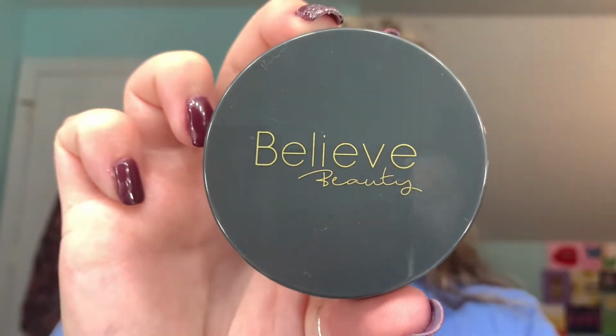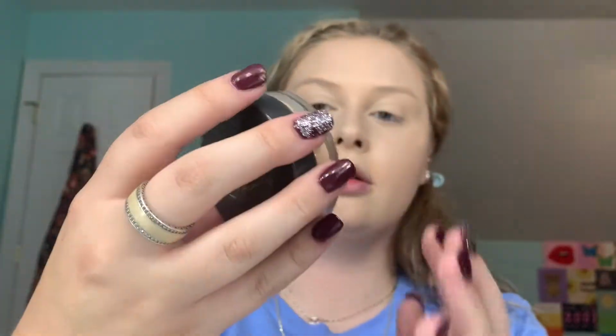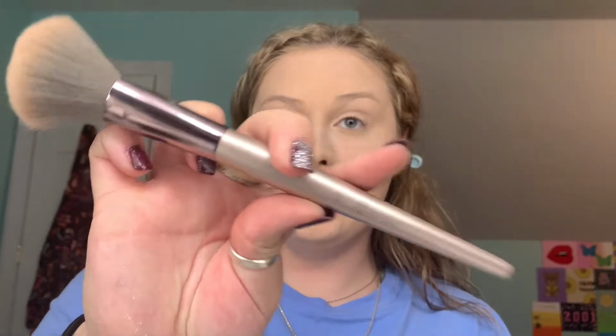I have this powder. This was the only powder they had. There were no pressed powders, it was all loose powder. And the shade range, this is light to medium. There was nothing below this. It's just light, medium, dark. That was it. So anyway, it looks like this. And then I'm going to take this fluffy brush, BH Cosmetics 3 Fluffy, and I'm going to try to very ever so lightly dust this on my face.